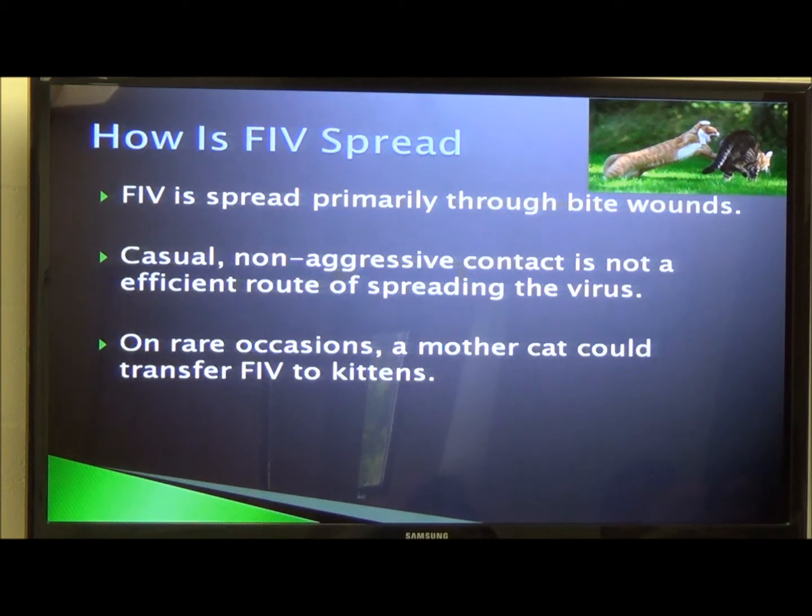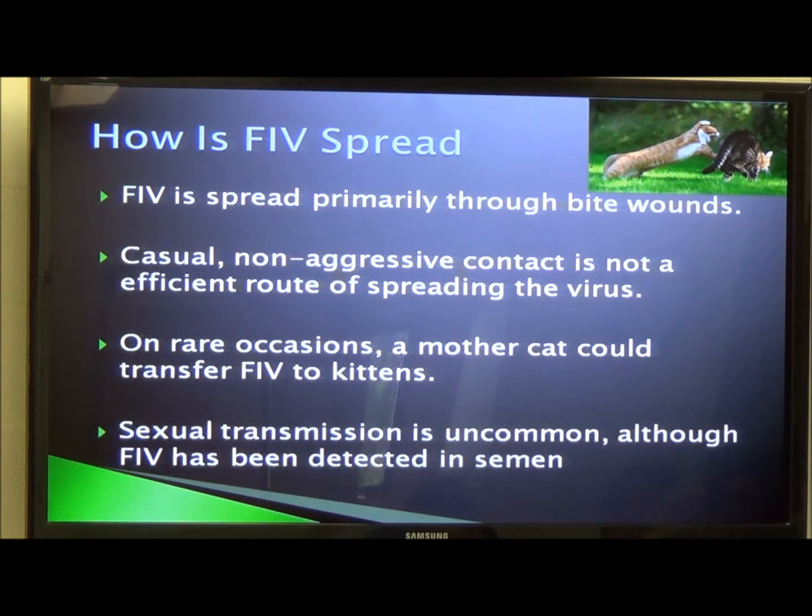On rare occasions, it could be transmitted from mother to kittens. Sexual transmission is uncommon, and the virus has been detected in semen in cats, but we don't have a lot of information about it being sexually transmitted, as is the case with HIV in humans.